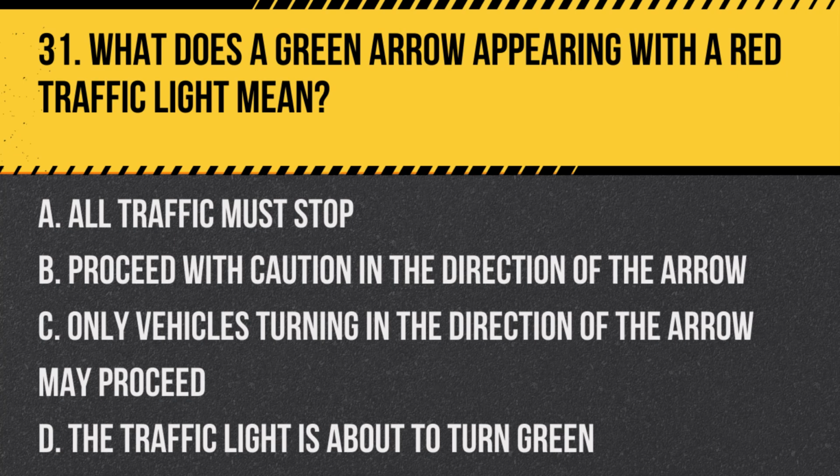A. All traffic must stop. B. Proceed with caution in the direction of the arrow. C. Only vehicles turning in the direction of the arrow may proceed. D. The traffic light is about to turn green. Answer: C. Only vehicles turning in the direction of the arrow may proceed. A green arrow means that traffic moving in the direction of the arrow has the right of way and may proceed, even if the main signal is red.